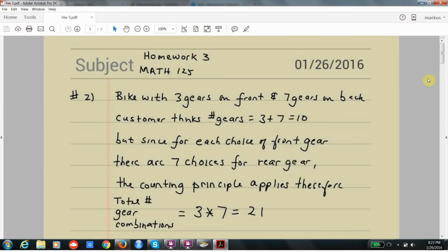Okay, so this is the third homework set, and the first problem, which was number 2, is talking about a bike with 2 sets of gears, having 3 gears on the front, 7 gears on the back, and in the problem it says that the customer thinks there are 10 gears possible. He's adding them up. And of course that's wrong because it's not as if you're choosing each gear separately, right?